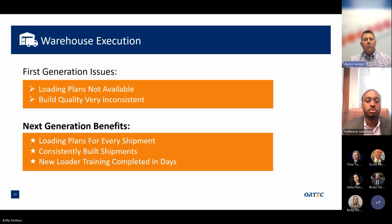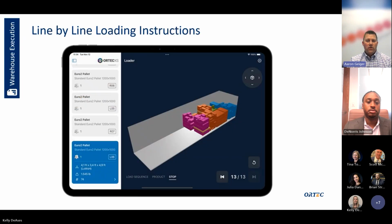But we have a new best-in-class approach where we want to send the graphics and the rules and constraints onto an electronic device. If we move to the next slide, I'll show you a quick graphic of what this looks like. This is just an iPad running iOS, an application that can be put onto a forklift where they can see exactly what this trailer looks like. So they can go pallet by pallet.